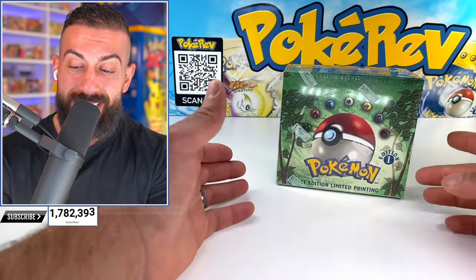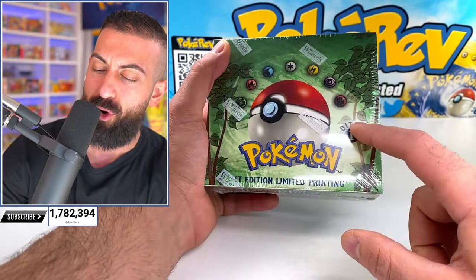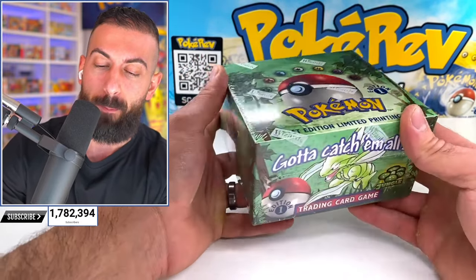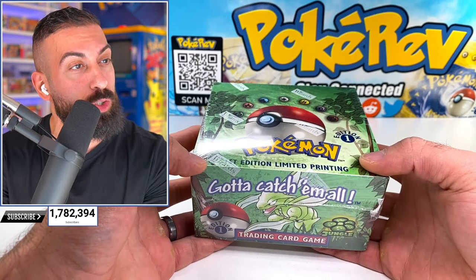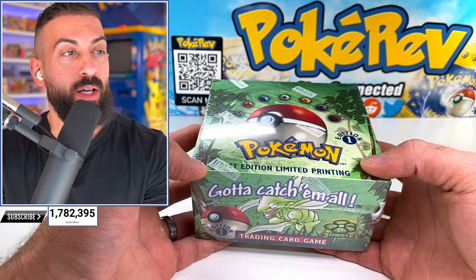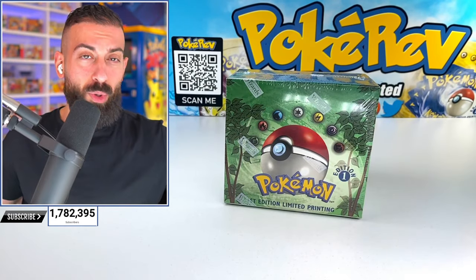You guys want to see what we got here today? It's a pretty cool one. It's actually one of the first Pokemon booster boxes ever made. It's a 1999 first edition Jungle booster box. And you can see it's got the first edition stamp there. First edition limited printing. Now inside this set, you can potentially pull out Snorlax, Vaporeon, Kangaskhan, Jolteon, Wigglytuff, Clefable, Flareon, Mr. Mime. Yes, Mr. Mime is in this set as well. So we're going to crack into this thing.